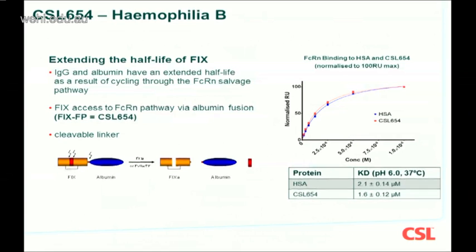Now, I'm sure most of you will know that immunoglobulins and albumin both have a very long half-life, in the order of, say, 15 to 30 days, and that's based on their ability to cycle through the FcRn salvage pathway. They'll bind to FcRn at pH 6 in the endosome, and then they'll be recycled to the cell surface, and that gives them this really long half-life. So the question we asked was, what would happen if we took factor 9 and fused it to albumin? Would we confer on the factor 9 the half-life of albumin? And you can see the molecule we designed there. So it's factor 9 with what we've described as a cleavable linker fused to albumin.